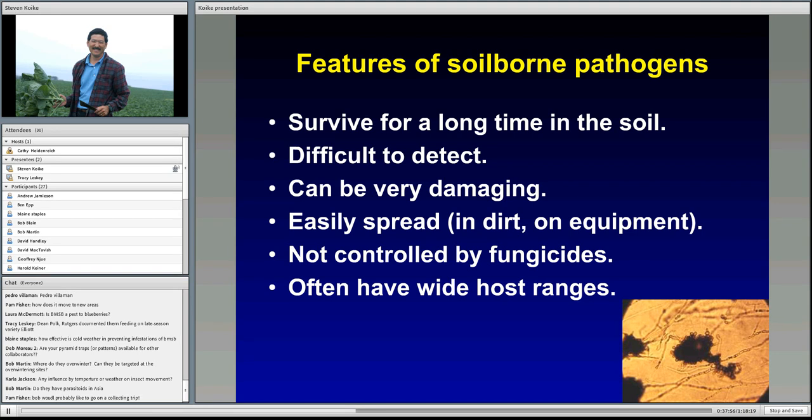And they're often difficult to detect. That's not always the case. We have some good tools for some of these, but in terms of trying to know whether your field has one or more of these problems, it's not always that easy to find out before you plant the crop and before you see the problem occur.